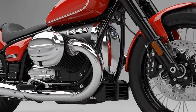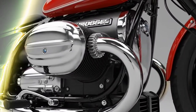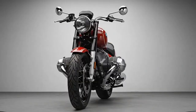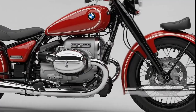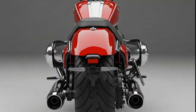Speaking of that exhaust, BMW's signature fishtail-style pipes return in the 2025 model, but this time they're tuned with a deeper, fuller tone. The bike doesn't shout. It roars in a refined yet primal way that feels both luxurious and intimidating. Every rev is a reminder that this isn't just a motorcycle. It's a statement of craftsmanship and power.